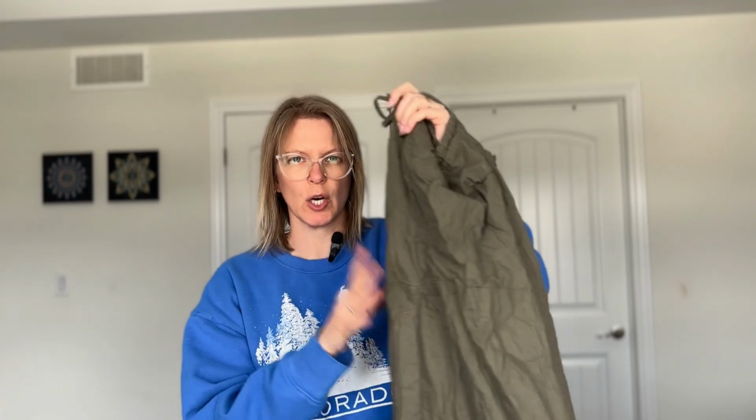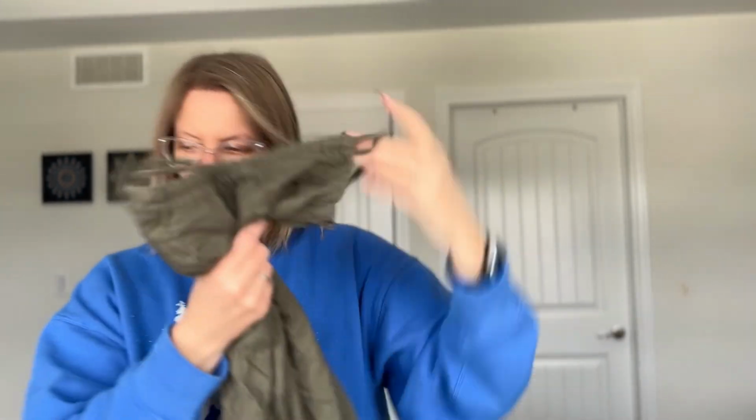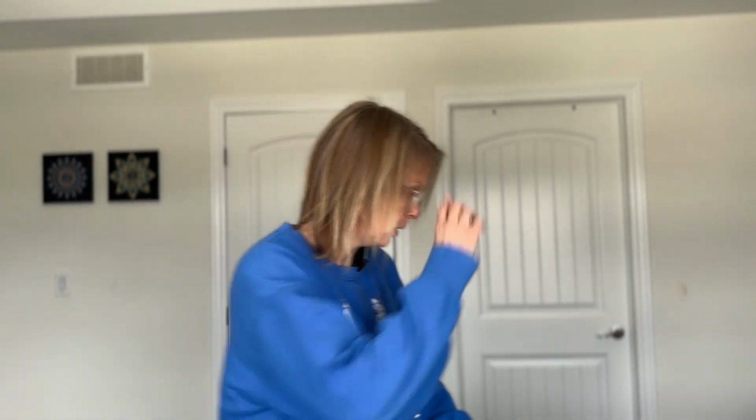It's not really green. It's kind of a greeny, dark brown. I'm guessing maybe $20, $25.